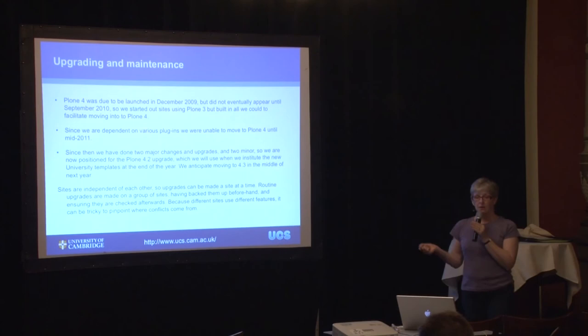All of these sites are independent of each other, so upgrades can be made to a site one at a time. You don't have to do them all at the same time. What we do is to routinely do our upgrades on a group of sites. We do five or six at a time. So we back them up beforehand, and then we make sure that they're checked afterwards, either by the people that run the site or by us, to make sure that everything transferred fine.